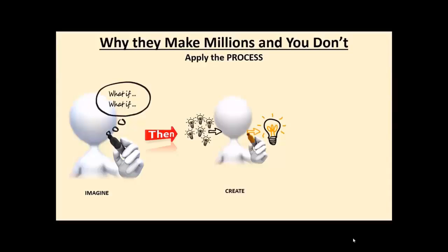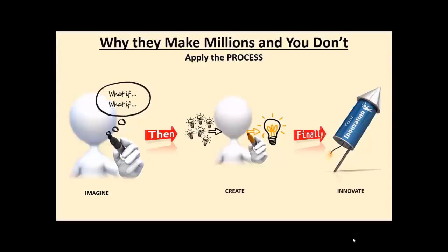When you finally find one you think will work, now you are ready to innovate and do your Hint Water, do your Dry Bar, do your Learn Vest, do your thing like each of my 95 luminaries did.